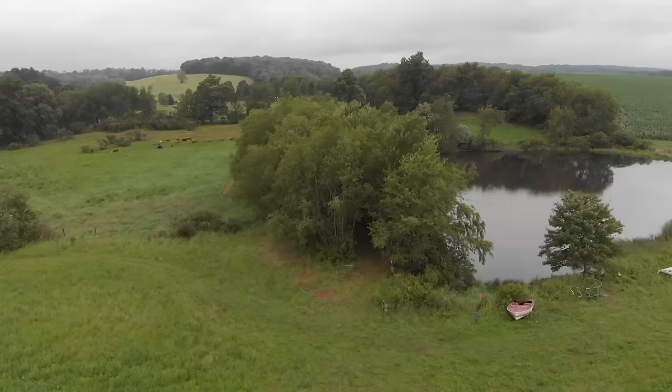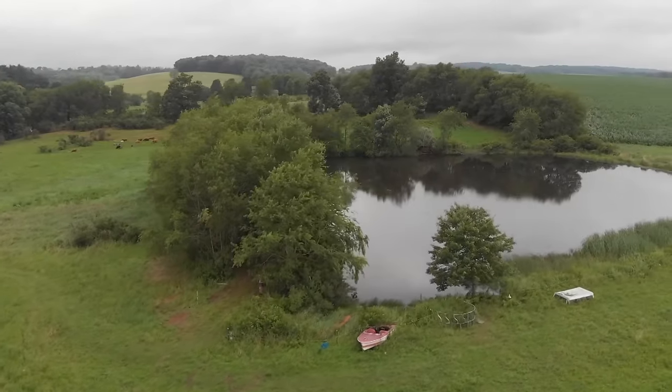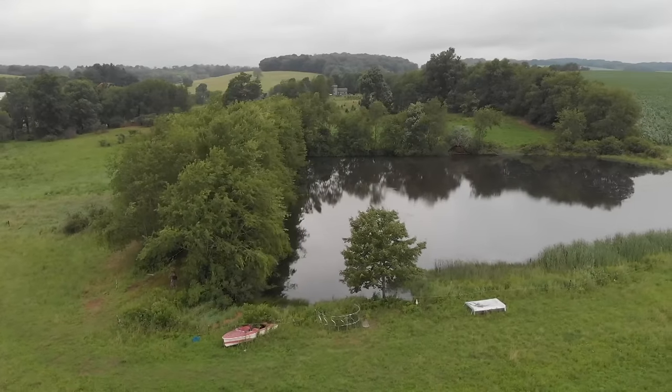There are a lot of times you'll find properties that are just raw land that are available that have a lot of wetlands. You might be attracted to this. You might think, oh, this is great. There's a creek running through. It's beautiful. I can manage this creek and build it for my own needs.